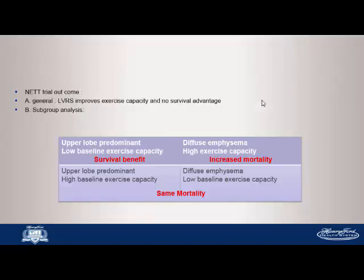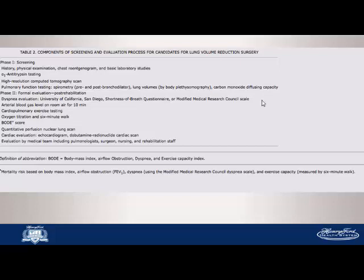And there's just general screening and how you go through the process of selecting patients for lung volume reduction surgery. It's complicated. They're trying to tell you that you need the surgeons, you need the nurses, you need rehabilitation, and you need to go over all the testing that we mentioned: the imaging, the FEV1, the 6-minute walk test, the component of the BODE score.